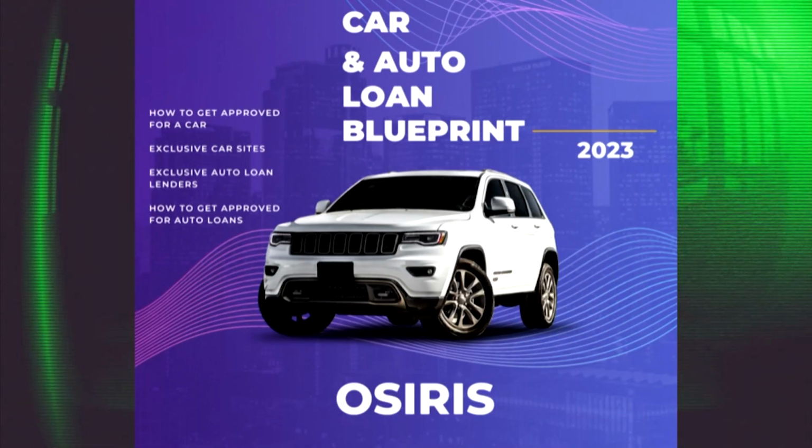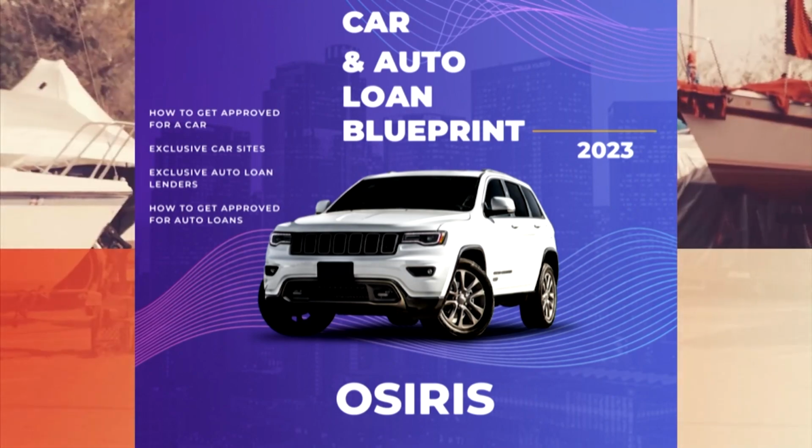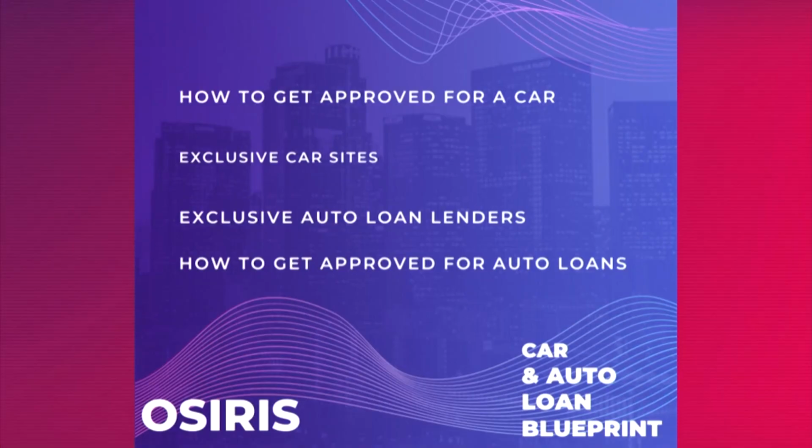This is the Car and Auto Loan Blueprint, and I'm going to show you how to get approved for a car or an auto loan, okay? I'm going to give you some of my exclusive car sites and some of my exclusive auto loan lenders, all right? So stay tuned, we're about to get into it, okay?